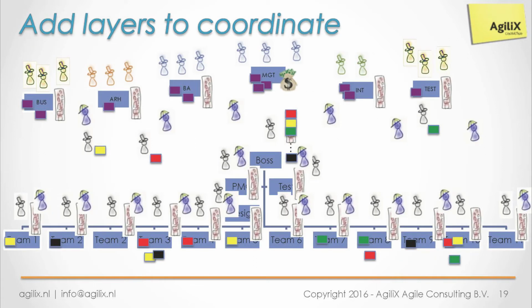So this is wrong. This is Scrum applied to a design that optimizes for a different goal. Utilization in this case. Or finding who's wrong. Or working according to standards. And these are quotes from my customers. Real quotes from people who work in such a setting.